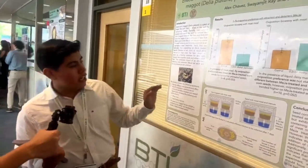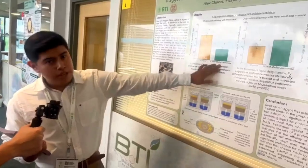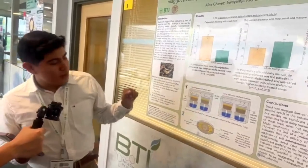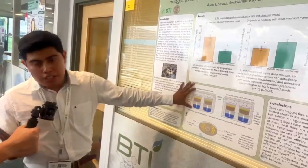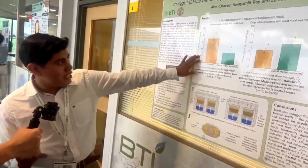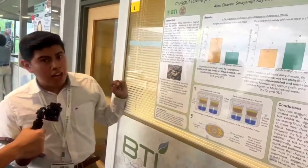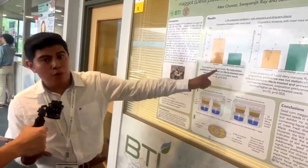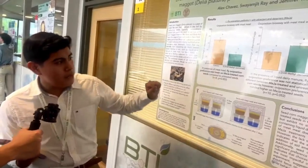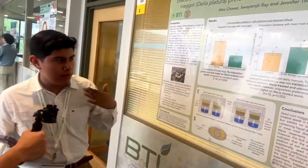Looking at the results here, we can see the control treatment we used, which is water, and the methyl jasmonate treatment, where the flies were able to choose between ovipositing on either treatment in an enclosed system. We collected the deposited eggs to get a percentage and determine preference. In the presence of meat meal, we found that fly oviposition was lower. They preferred to oviposit on the untreated seeds, so methyl jasmonate was able to deter oviposition. But in the liquid dairy manure, we didn't see a significant preference for either treatment.